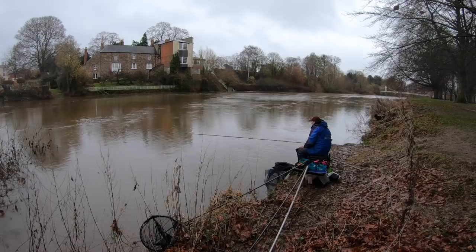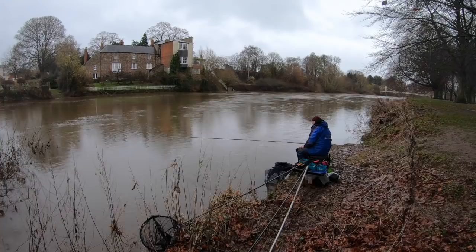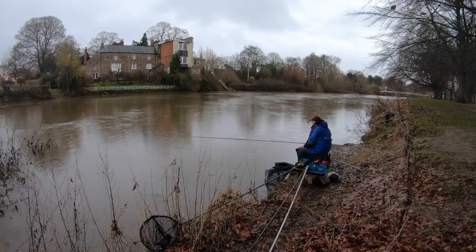Of course, because of the flow, because it's such a steady peg, you can loose feed knowing that your bait's actually hitting the bottom or going down where you want it to, which is quite rare on a river where you've got 7 foot on.